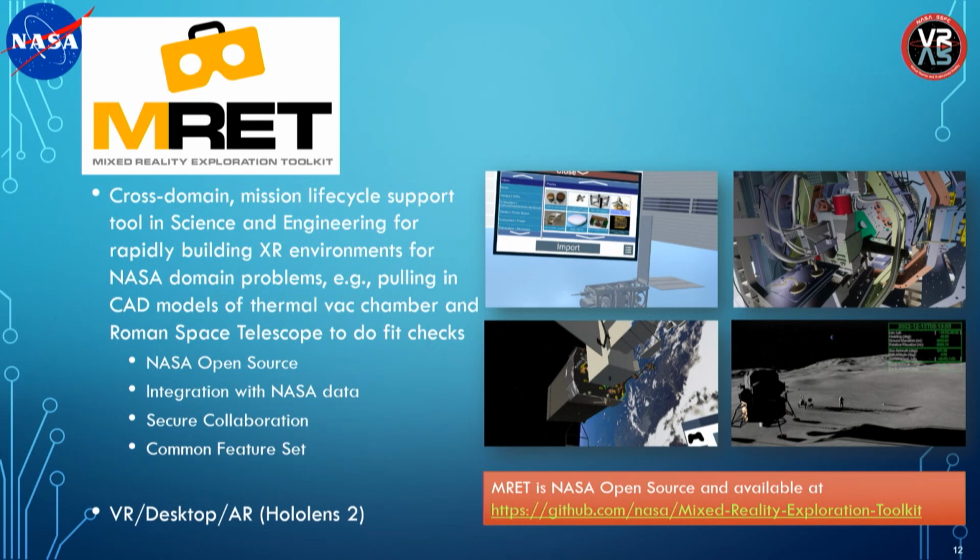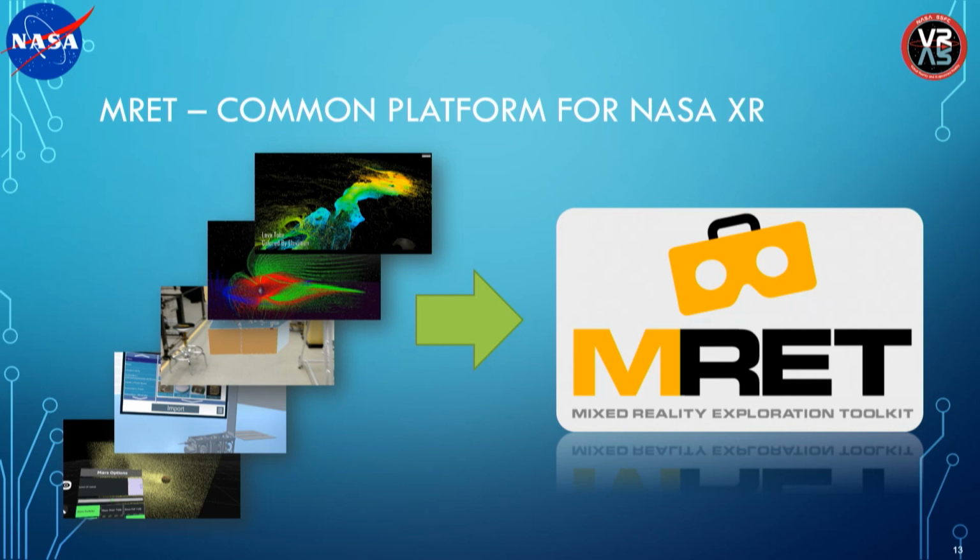We're open source, NASA open source. We're on GitHub. We integrate with NASA data. We can do secure collaboration within the VPN. And finally, we have this common feature set. And then we support VR as our bread and butter. We have a desktop mode to help for people who don't have the headsets. And then the HoloLens 2 is our AR mode. So it's a common platform for NASA XR, and these were actually the original 5 things that were funded. We said we were recreating the wheel every time, and we were like, let's stop that. Let's make Merit so we can support all of these.